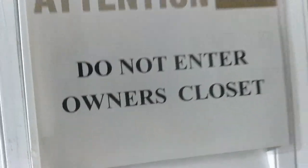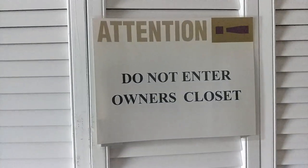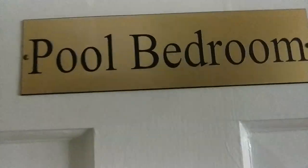Right now, you can see the pool, but don't look. We'll do that another time. Guys, go in the elevator. No. So, look, it's here. LeBron's closet. Yeah, maybe his jerseys and stuff. Here is the pool bedroom.